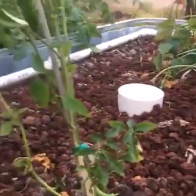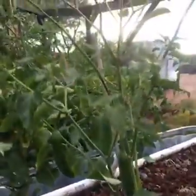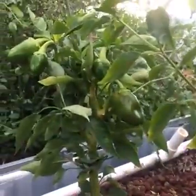Here's some little, where are they? There you go. Jalapenos. Gee, those look pretty good. Yeah. Those just started growing. And then there's some green peppers here.